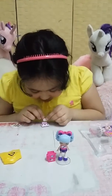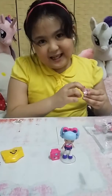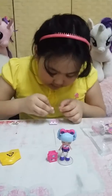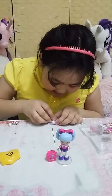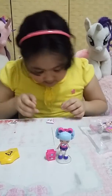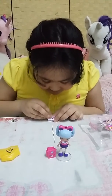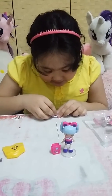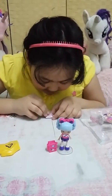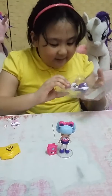So here's the Petkins. This is a music book and a piano. Ding, ding, ding, ding, ding. And the book goes here. If I could just make it stand. Come on, stand! Stand, you book. I can't make it stand, so don't mind that. Oh yeah, piano and book. Now let's do the Shoppie.